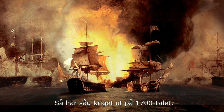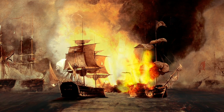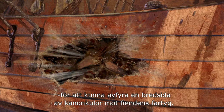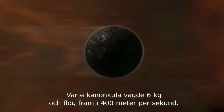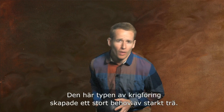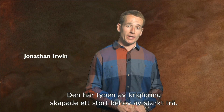This is what war at sea was like in the 18th century. Warships positioning themselves at sea to find the right angle for a broadside of cannonballs towards enemy ships. Each cannonball weighed 6 kilograms, travelling at 400 metres per second. Obviously, this kind of warfare created an enormous need for wood that was strong enough.